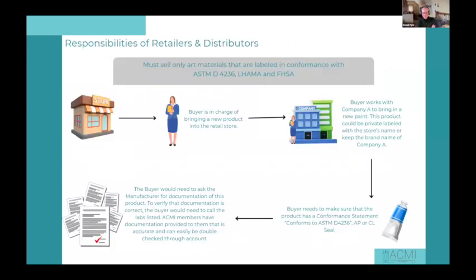All right, so we're going to dive a little bit, and we made an example here of responsibilities of retailers and distributors. They must sell only art materials that are labeled in conformance with ASTM D4236, LAMA, and FHSA. So with the example we have here, if you have a store and you're a buyer, you're in charge of bringing in new products, or having to find a product for private labeling. And you want to put the store's name on it, or you'll keep the brand name of someone else and bring it in.